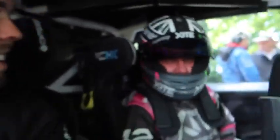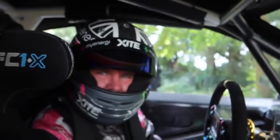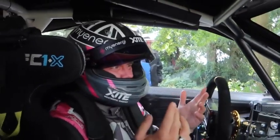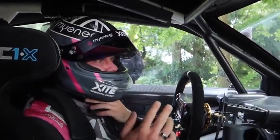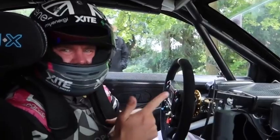What can you tell me about this thing? It's absolutely insane. So this is a Nitro Rallycross FC1 car. It's the car Jensen Button and I will be driving this year throughout the Nitro Rallycross season, 10 events. So, 1,000 horsepower, 0 to 60 in 1.3 to 1.5 seconds, depending on the grip.